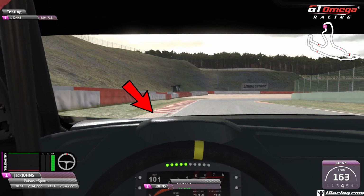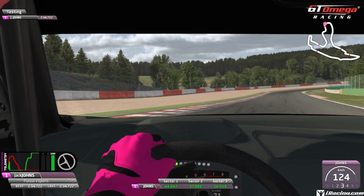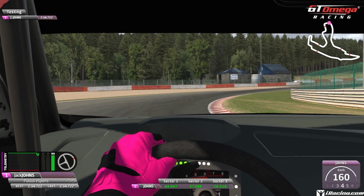Over to the left-hand side now, another braking zone using the curb on the left, from where it changes from grey to red and white. We're going to dab the brakes, get down to 3rd gear, turn it into the apex. You'll understeer a little bit, but get on that power nice and early, using all the track on the exit. Keep 2 wheels on the red and white curb.